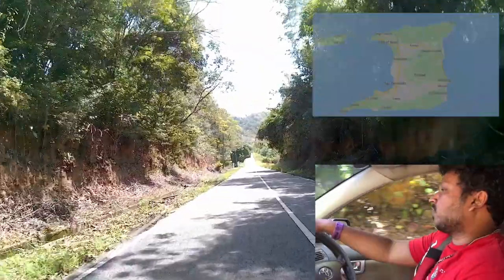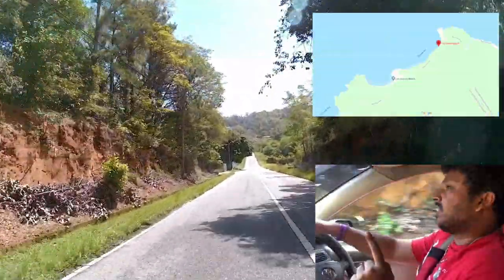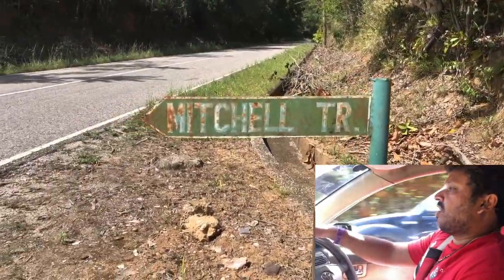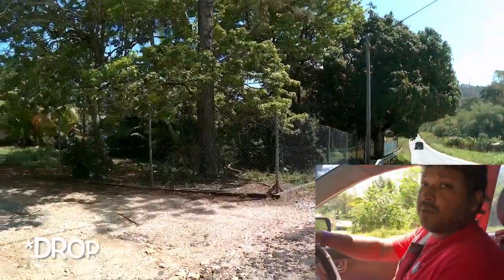Now we're heading to 100 steps. You could Google map this, but it does not have the actual trace that you have to turn into. So here we are approaching Michelle Trace. This is the road you have to turn in. Take your time here, there's a little bump.